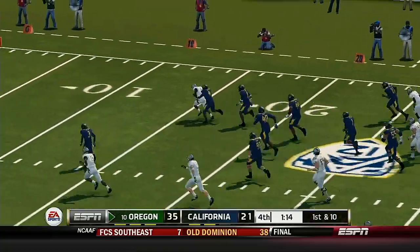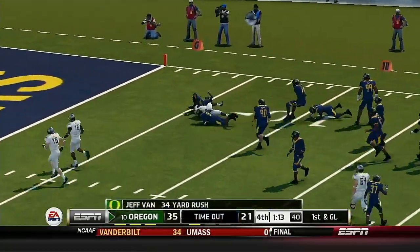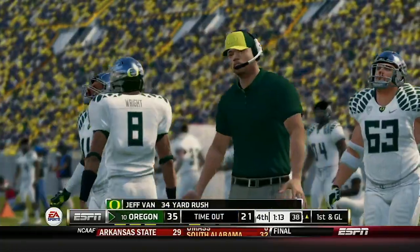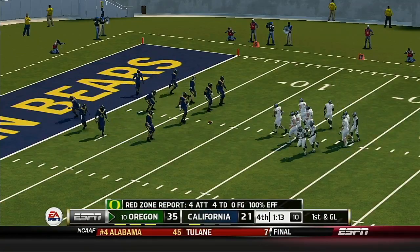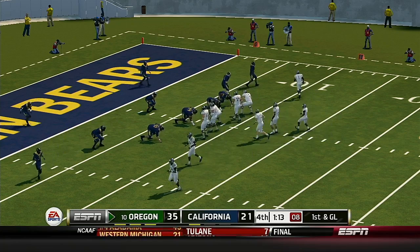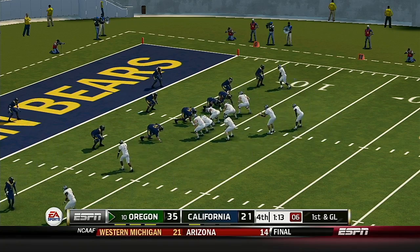He's at the 30. He's at the 20. He's finally tackled at the 8. A run like that usually ignites the offense. So let's see if they can stay on a roll. So first and goal after that huge run. Just over a minute left.